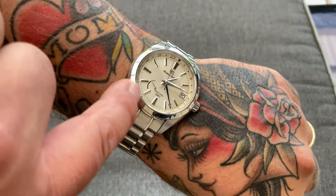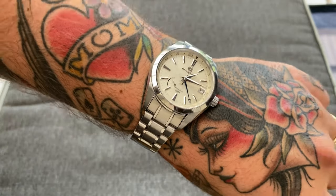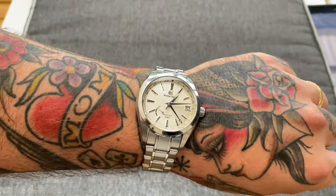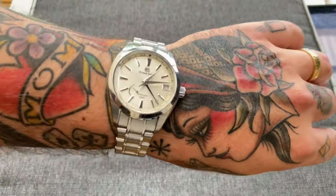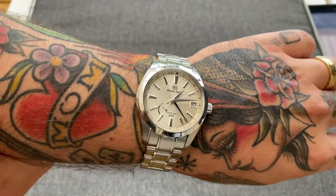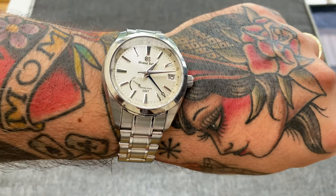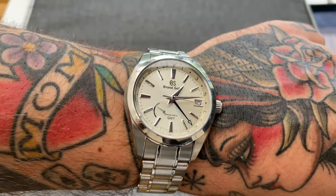I've tried watches with white dials before. I usually always grow tired of them in the long run, but when I get a new watch with a white dial, I fall in love. And then I fall out of love, but it really looks beautiful.